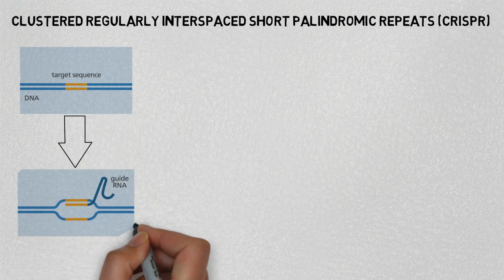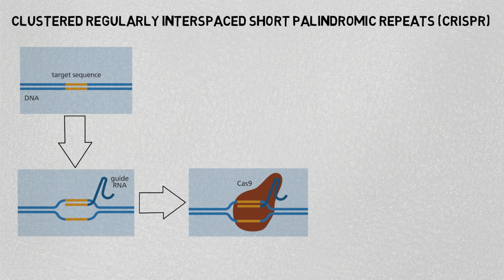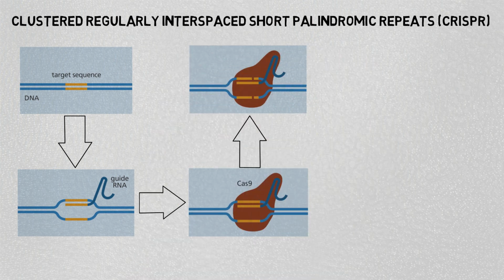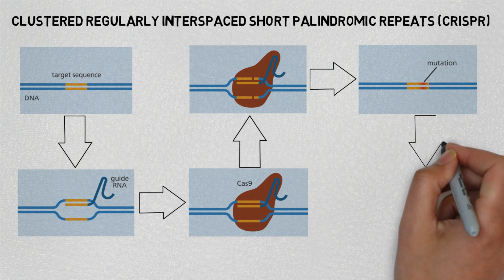But how can scientists use this to help us? CRISPR-Cas9 allows geneticists to modify a genome by modifying the DNA sequence. The CRISPR system can be engineered to edit eukaryotic DNA by designing guide RNA complementary to the target sequence. What this does is tell the Cas9 protein where it should snip the DNA. Once the DNA is cut, researchers use the cell's own DNA repair system to add or delete pieces of genetic material, or to make changes to the DNA by replacing an existing segment with a customized DNA sequence.